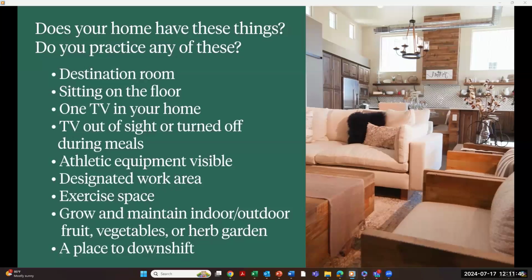And another tip that Erica shared was that she only has one television in her home, and it's not visible from the dining room table where they eat their meals. So it limits distractions and it allows them to have quality time just being present with each other. And it also allows them, from a physical and nutrition standpoint, to not eat too much too quickly. And this space is set up to allow for more mindfulness.